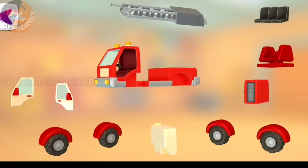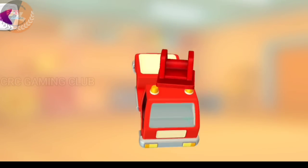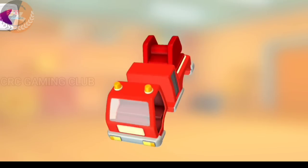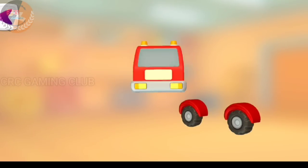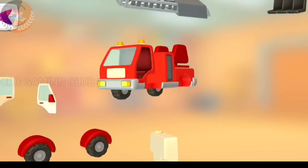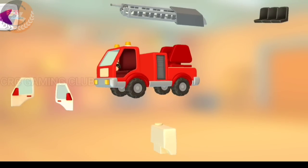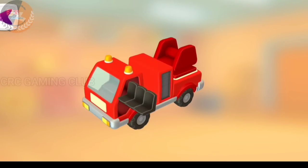Cabin. Rotating mechanism. Toolbox. Wheels with wings. Wheels with wings. Seats.